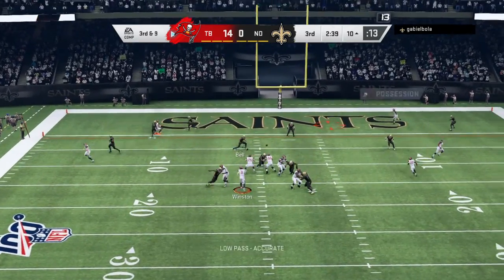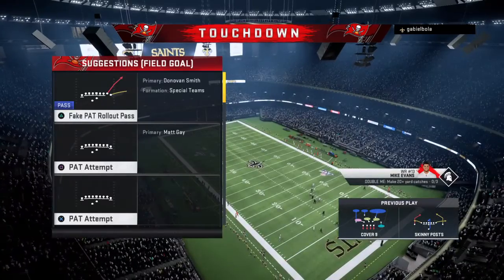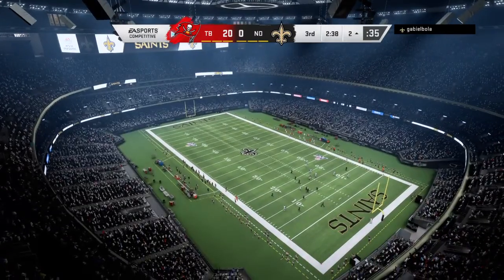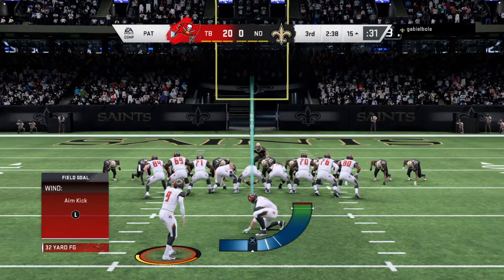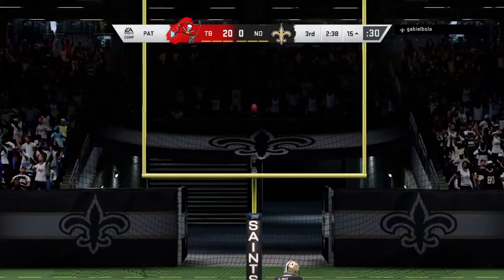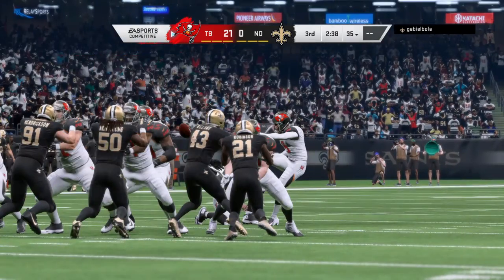Now Winston. Godwin's got it. Touchdown, Tampa Bay. 3 touchdown passes now in the ball game for Jameis Winston. And the Bucs capitalize on the short field as they take it in for 6. Extra point by Gay is up and good. And that makes the score 21-0.